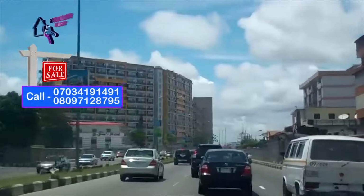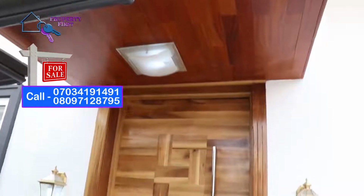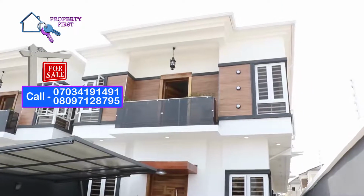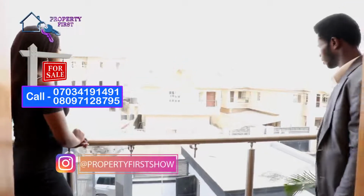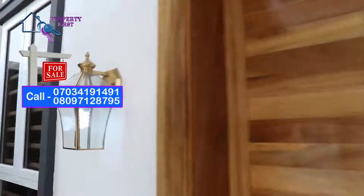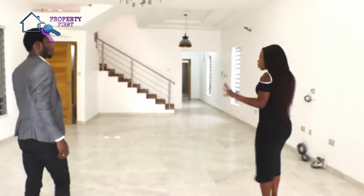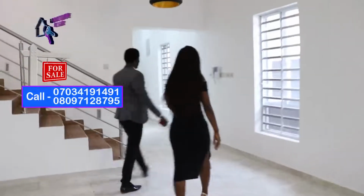First property we have for you today is located in the Sapa London area of Lekki. It is a 5-bedroom detached duplex with a boys' quarter. This property is a study in the effective use of space, allowing for proper circulation of fresh air and also giving you a panoramic view of its vicinity. Salient features of this development include a very spacious living room. Down the hallway from the living room is a guest room.